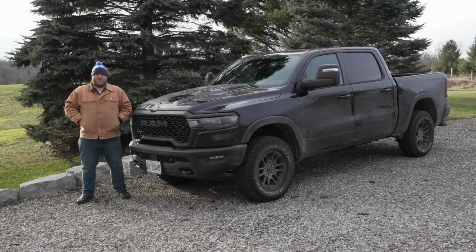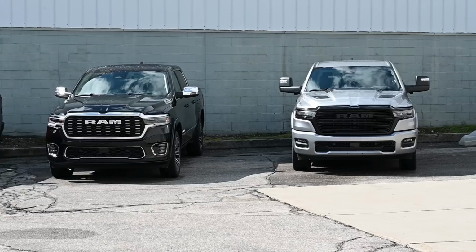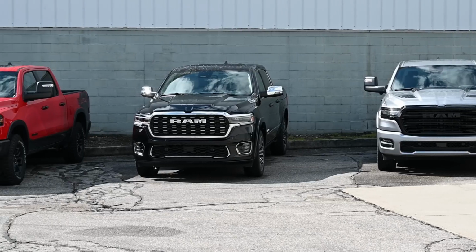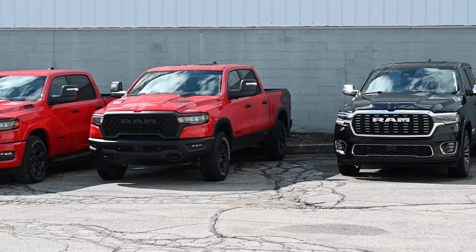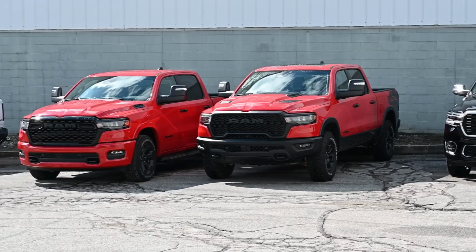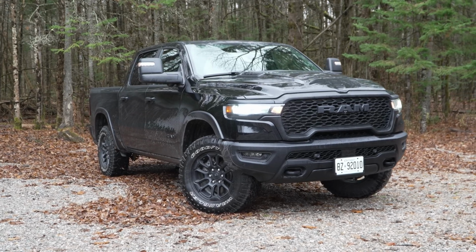For 2025, Ram has heavily revised its 1500. Now, when you go through the trim lineup, and even when you drive this truck, you're going to realize the changes that came to the interior, even to the exterior styling, aren't massive. You can truly call it a massage of the lineup.